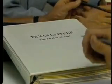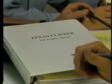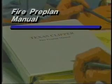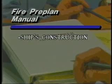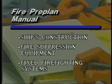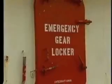Pre-planning, as the name indicates, begins long before the alarm bell sounds. It begins with a fire pre-plan manual. A fire pre-plan provides the immediate access and full knowledge of the ship's construction, fire suppression equipment, and fixed firefighting systems that senior officers and fire team leaders require.